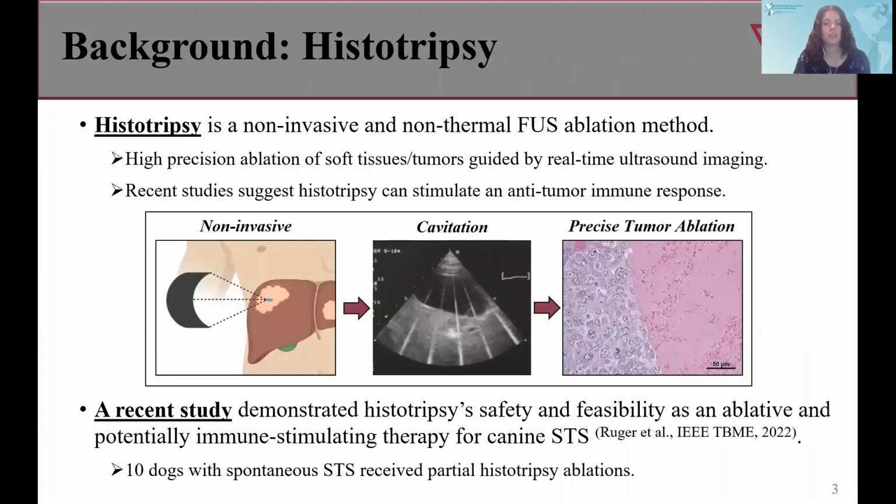Histotripsy is a non-thermal, non-invasive, focused ultrasound method that uses high-amplitude ultrasound pulses to generate acoustic cavitation. The histotripsy cavitation bubble cloud is only millimeters in size, offering high-precision ablation of soft tissues and tumors, which can be visualized on real-time ultrasound imaging as seen in the video. In addition to its ablative potential, recent studies also suggest that histotripsy can stimulate an anti-tumor immune response.